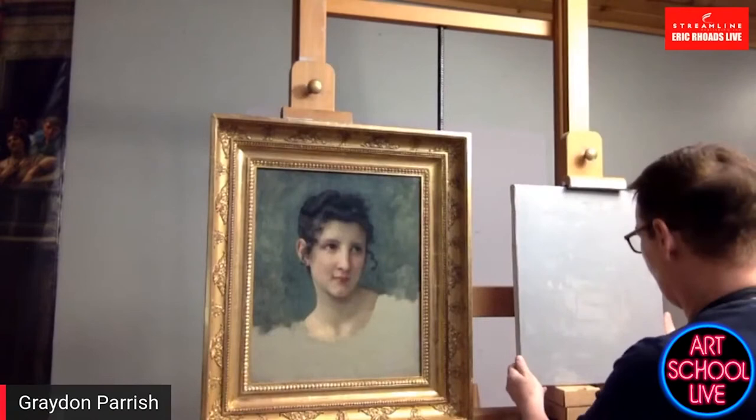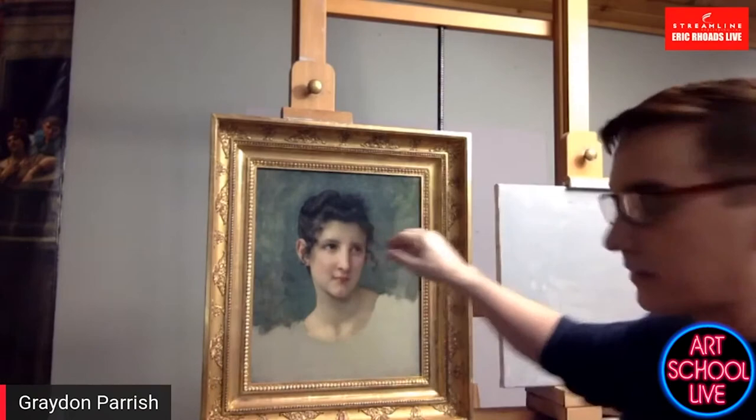Now, everybody, I am using the sight size method, meaning that my painting here is basically the same size as this. I was unable to get it. Ideally, the canvas and your image would be the same height. So I can't. People measure in the Bard book.